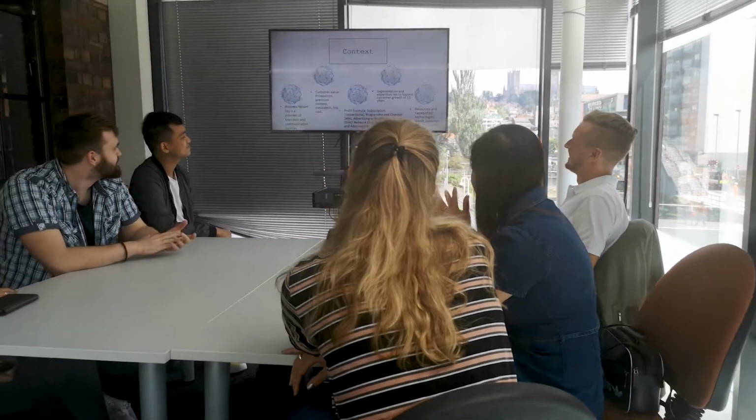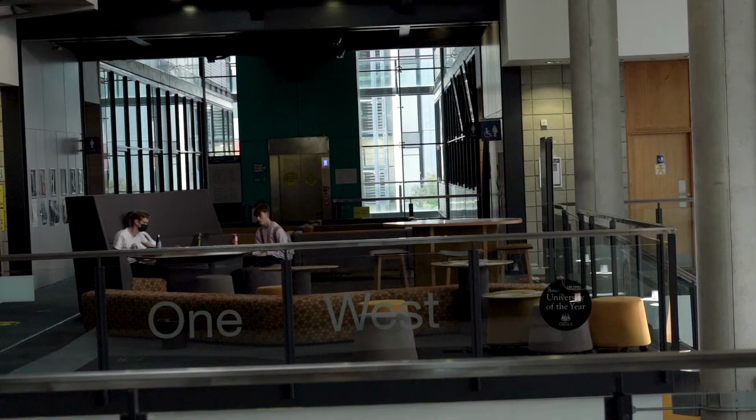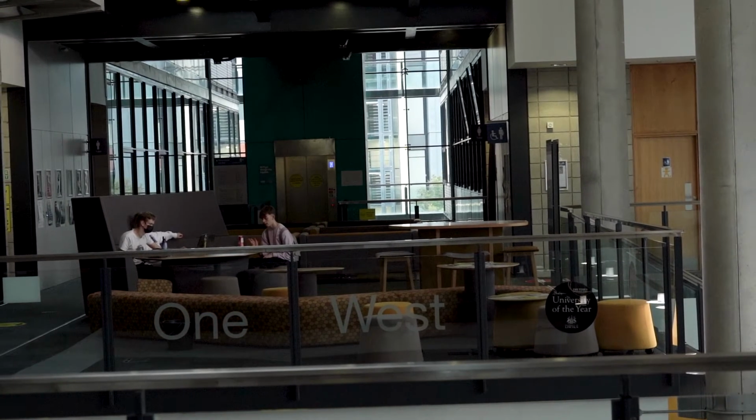Teamwork or collaborative group projects are a key part of the student experience and of assessments. They usually require you to work with other students from your course or other subject areas as well. And to help with this, there are many bookable spaces in the library or across campus.